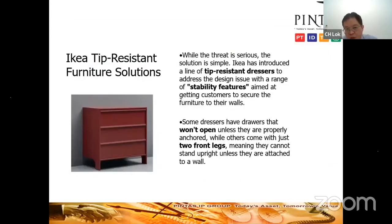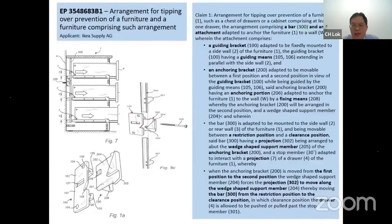tipping over. So in order to solve this problem, when you store at home and there's a potential hazard, they came up with a tip resistant dresser, meaning in order for this dresser to work, you have to have a mechanism to make sure that they are properly locked to the wall, right? If it's not properly locked to the wall, then the drawer wouldn't be able to be withdrawn.